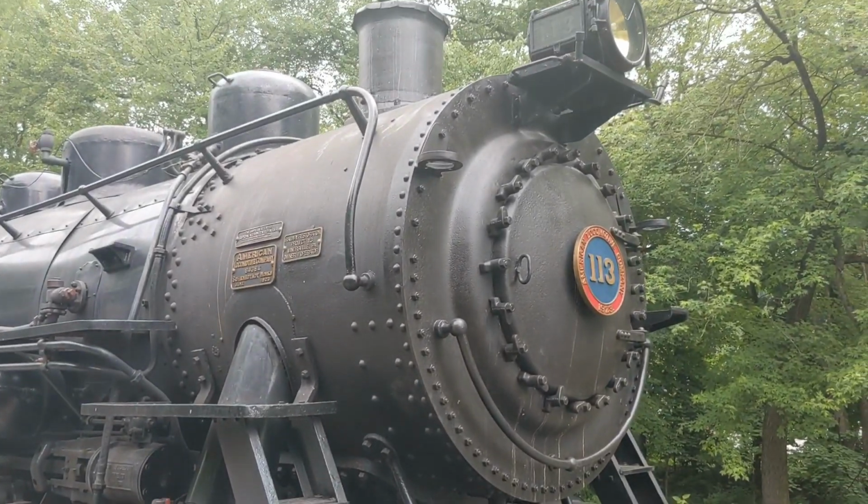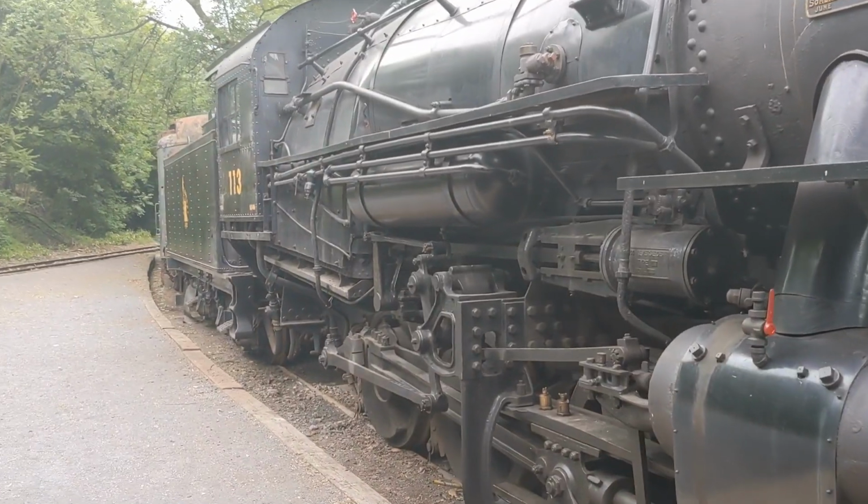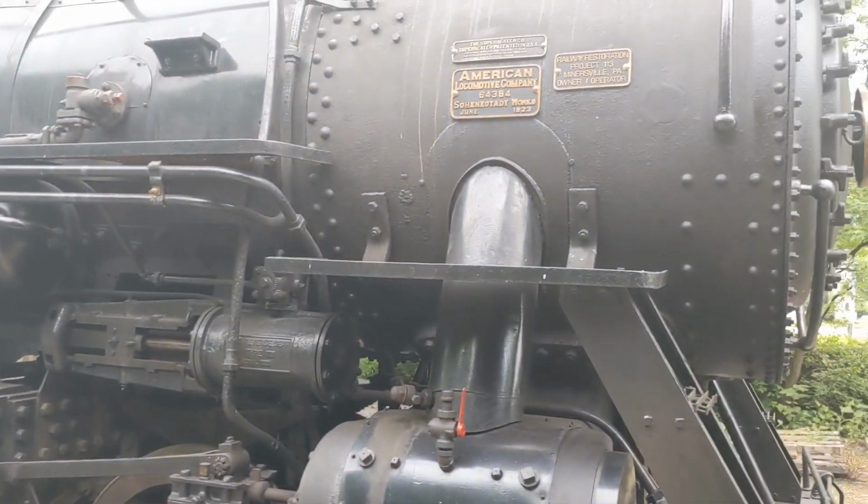I'm gonna switch this up because I'm so used to doing shorts, but I now just sort of do it vertically.